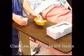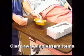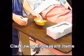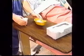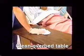Clear away anything unpleasant in the area around where your client will be eating. If there's an emesis basin, a bedpan, a urinal, make sure that they're all removed. Clean off the overbed table and wipe it down and make the area attractive for the resident.